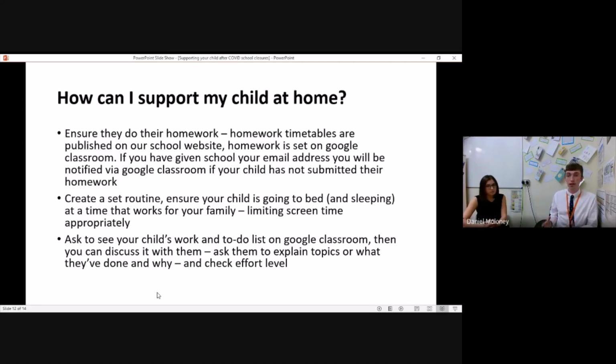And ask to see your child's work. When the students log on, they have a to-do list of all their homework that they need to do. And you can sit with them and ask them to show that list and work through it and have a really good conversation about their progress and about what it is that they need to do and what help they need from you to be able to achieve that homework.